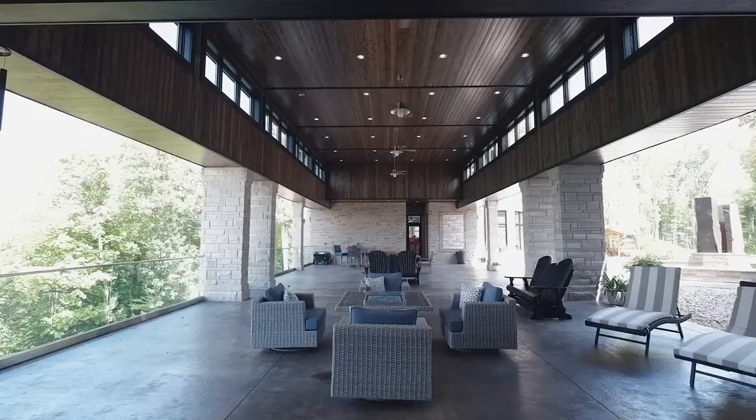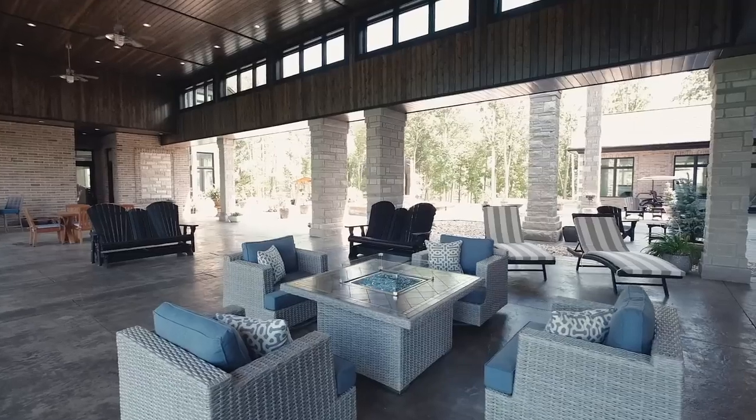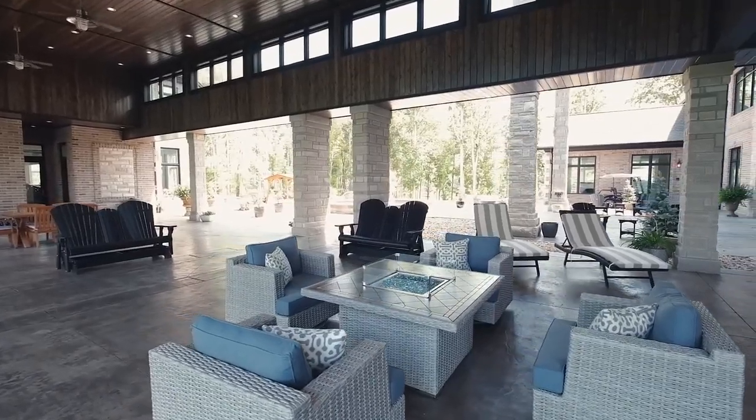Many of the unique custom touches of this home focus on being able to enjoy the lake and sit and relax, like this resort style custom patio. It's extra large and it's between the 2 main wings of the home and takes full advantage of those incredible views of Dale Hollow Lake.